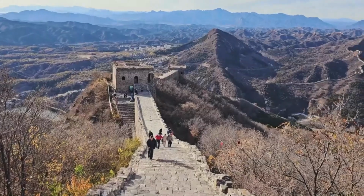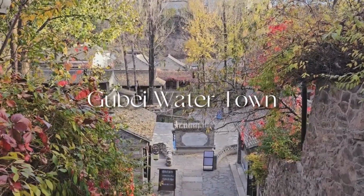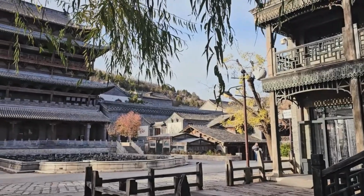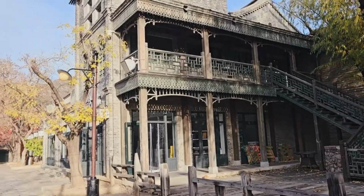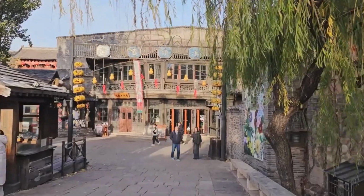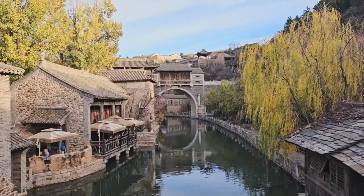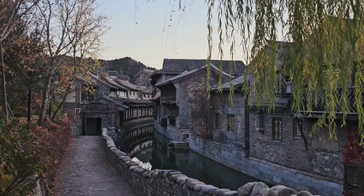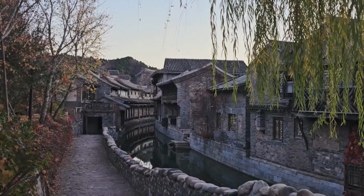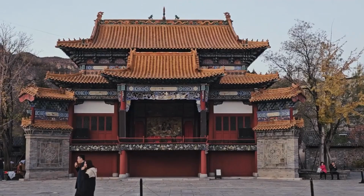Also, at the foot of this Great Wall section is the ancient town of Gubei. You can stroll there. Trust me, it's one of Beijing's most beautiful spots. As a curious person who explored every corner, 4 hours was barely enough for me. Now it's a modern tourist complex, built where an old village once stood. Locals were moved to a new town nearby. In their place, they created the water town of Gubei.